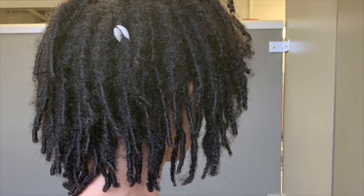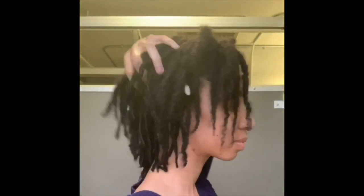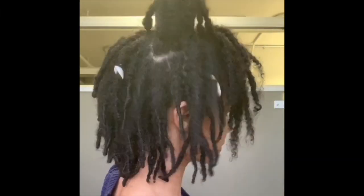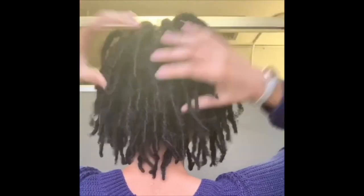I was happy in this picture because I had some body going on. I love when I have body. Budding again, and you can really see it. The frizz was crazy. And this is just a clip of me showing what my hair looked like at that point. You can really see how full my hair is in this clip and how thick the locks were becoming at this point.